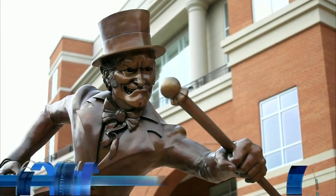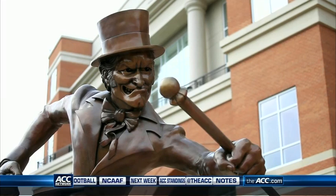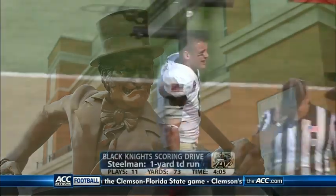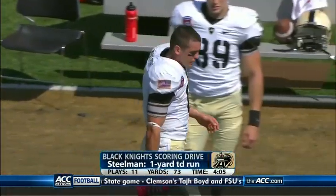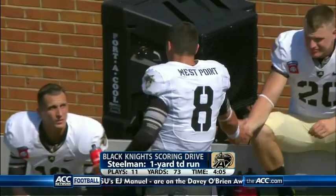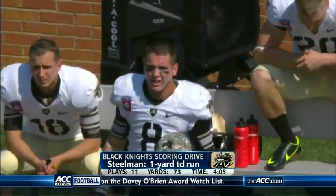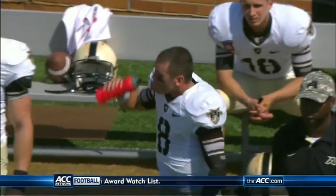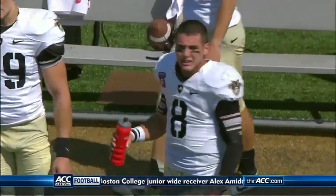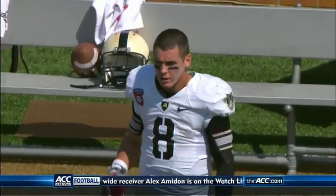And there's the Demon Deacon outside BB&T Field here in Winston-Salem. It's homecoming for the Demon Deacons, but Army's trying to crash it with 223 total offense yards. Steelman with his second touchdown run of the day. 11 plays, 73 yards. Well, it tells you how difficult it is to shift gears for Wake Forest, playing what they saw at Florida State last week, and now it's in a completely different philosophy.